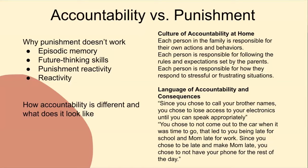And so these two aspects on the right that you're seeing are two aspects that I really like to focus on when speaking about accountability versus punishment. And the first is really creating that culture of accountability at home, recognizing, let's look deeper at the rules that the household has set, and focusing on how each person is really responsible for themselves and how they respond to things. And that includes parents, other caregivers in the home, other siblings, really giving those same rules to everyone.